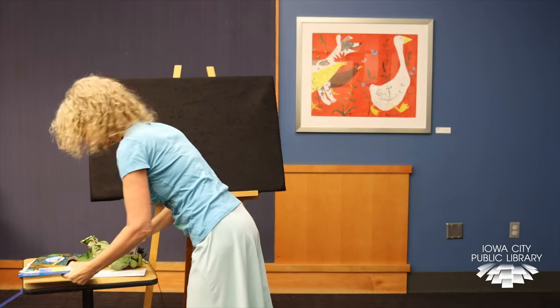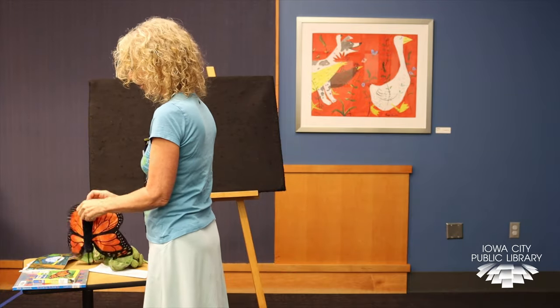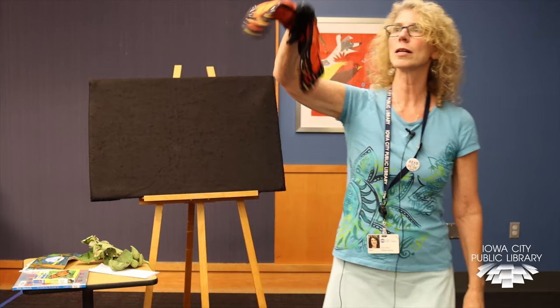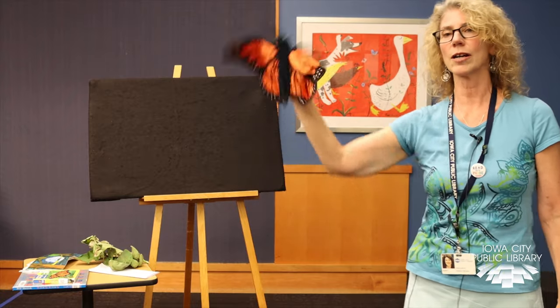Okay. So I brought with me, I have a butterfly. Can you guess what kind it is? It's a monarch. Yay, he's flying all around. And this little song goes with it.